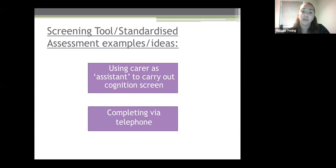I then set up a video call with the patient and the partner and followed through with the cognitive screen. I prompted the partner to do the section she had when required. Once finished, she then sent me the sections back via email and I marked and gave feedback later on.